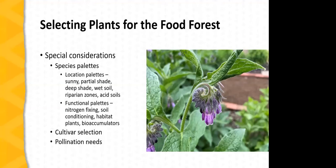I think I touched on it, well, I did with hardy kiwis. You have to have male and female vines. With persimmons, you need male and female plants. With pawpaws, apples, others, you have to provide for cross-pollination, which means you need different cultivars. So again, think about pollination needs, just as you would in an orchard setting. This picture, incidentally, is a close-up of the flowers on comfrey. It's just a lovely, lovely plant, as well as an amazing bioaccumulator.